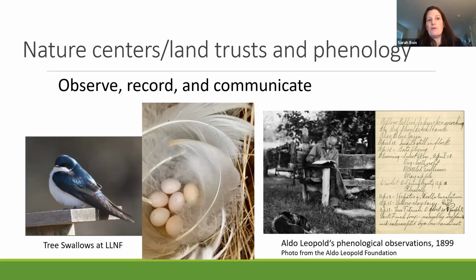And the role of many nature centers and land trusts is to make these observations, record them, and then communicate them out. A really great example is Aldo Leopold's phenological observations from the late 1800s and early 1900s. The Aldo Leopold Foundation maintains the records from Aldo Leopold, who wrote down the arrival dates of hundreds of migratory bird species, nesting times, many plant observations. And then today, the Aldo Leopold Foundation holds on to that legacy and continues that data set.